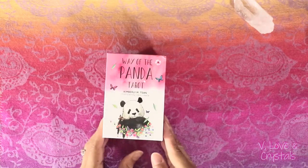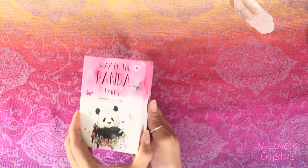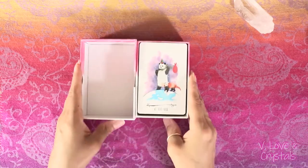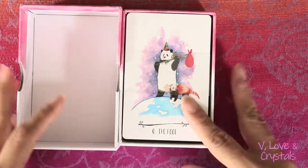So let's dive right in. If you have this, let me know what you love about it and what your favorite card is. Oh my gosh. Let's try to center this thing, shall we? There we go.